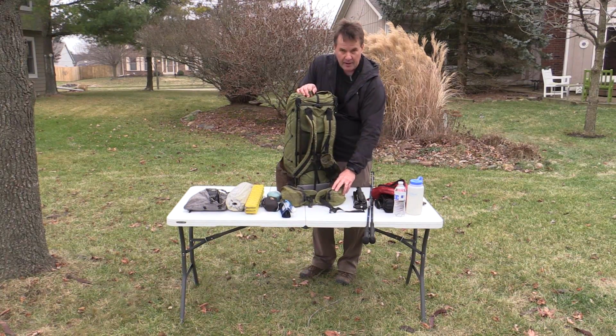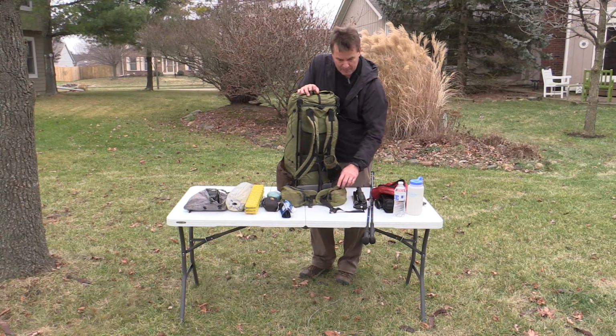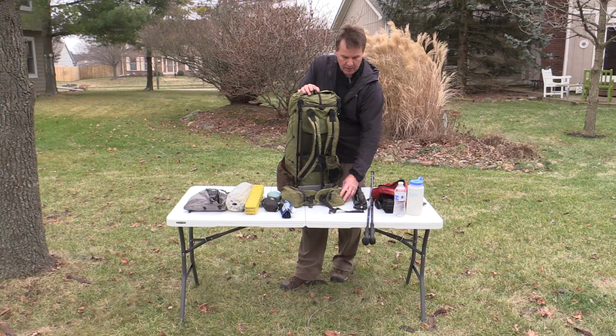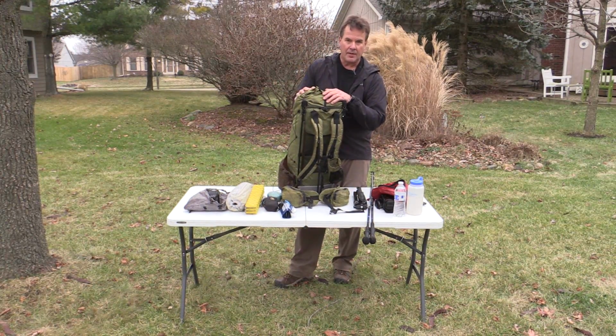And then in my left-hand hip belt pouch, this is where I carry what I call my emergency type material or survival type material. I carry my Aquamira kit in here if I'm carrying it for the day. I carry my bug repellent in here. I carry my small little folding Gerber pocket knife. But all of that stuff is in here so that I know where it is. So that covers what I've got on the outside of the pack.